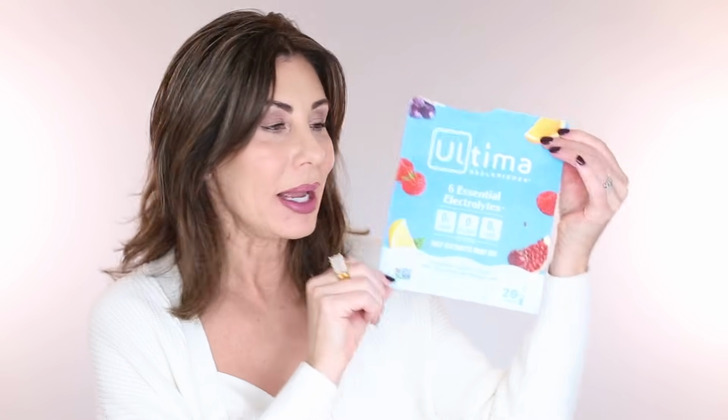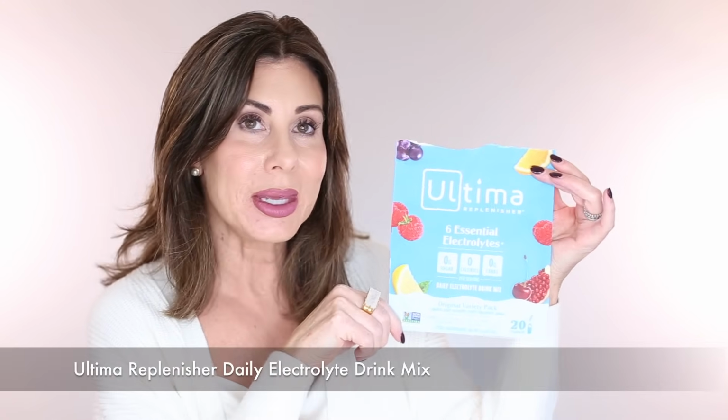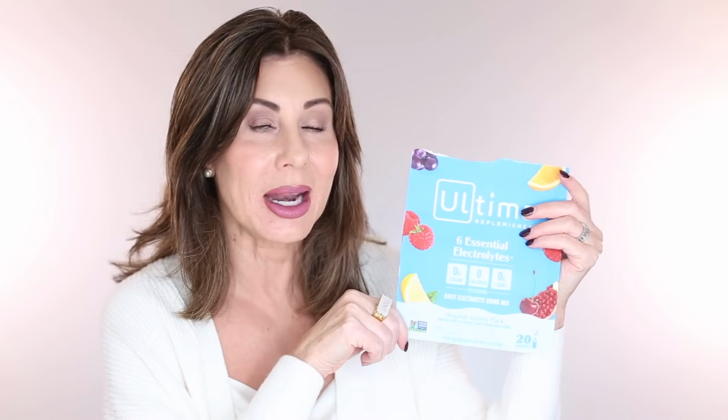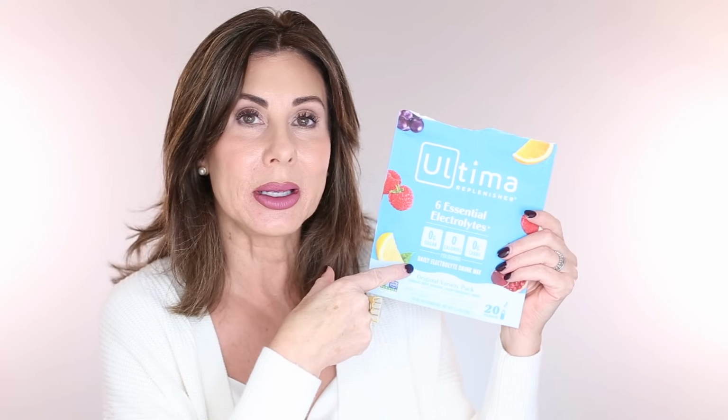Here we have just some little individual variety pack of electrolytes. I typically only use these electrolyte packets on days that I'm going to have alcohol, because alcohol is very dehydrating. And if I know I'm going to be going out and having a couple glasses of wine, I will typically take one of these with me and I will drink it in a full bottle of water on my way home.